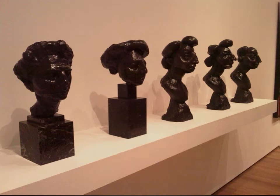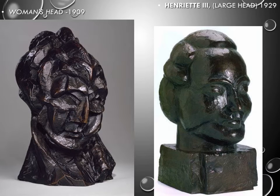Now I'm going to show you the two best heads that they did. So here's the first one. You can see in 1909, Picasso came out swinging. He came out strong, and this is about the third head that was made. Here he comes out trying to say, look, I can do a bust. I can do a great head. And he's doing it in almost these kind of geometric shapes.